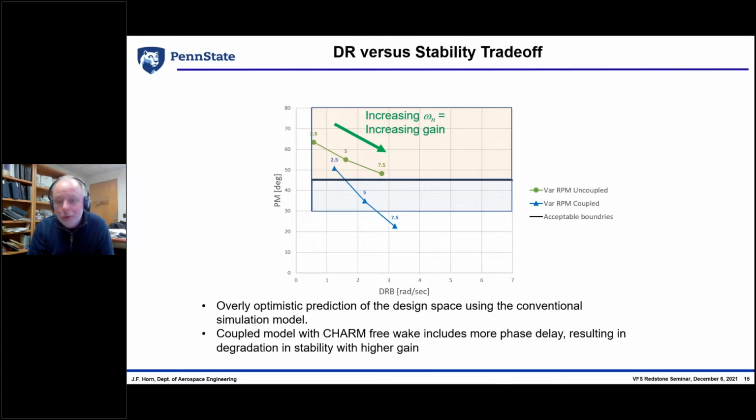So this just sums up what I said. What we think happens is the free wake adds some kind of phase delay in the response that degrades our stability margin, but it's something we're still looking into. Next slide.